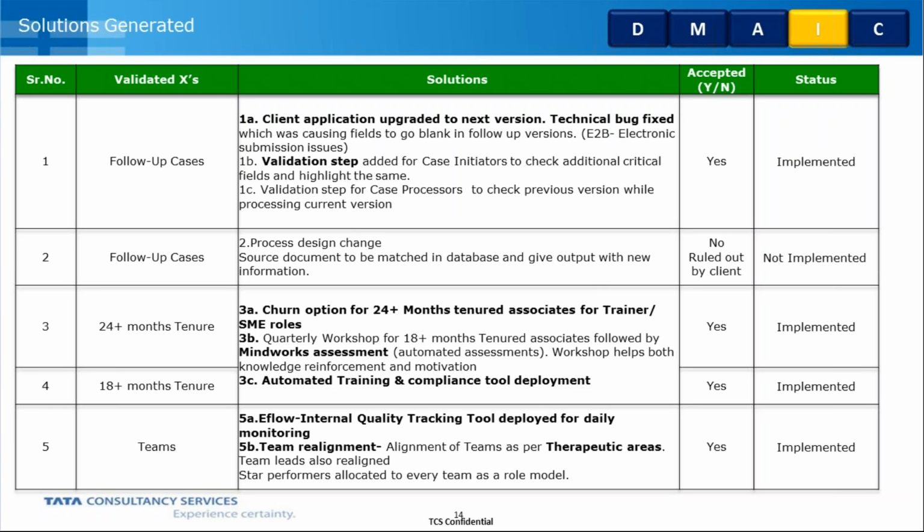Moving to the solutioning aspect, follow-up cases. It was noticed in follow-up cases that there was a technical issue and a bug due to which the information in the initial versions of the case was not getting incorporated in the follow-up versions. So as a result, there were many blank fields.